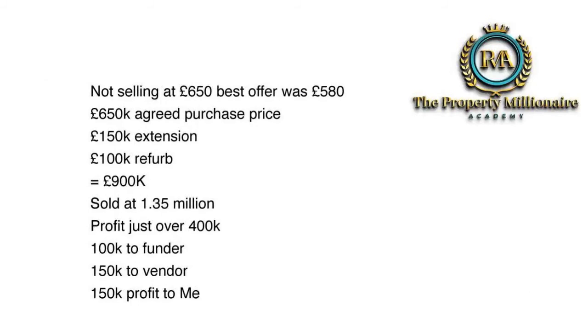It wasn't selling at 650. The best offer the owner had was 580. So we wanted to create a win-win. I agreed to pay the owner 650. I managed to get someone to lend me 150 for the extension and 100 grand for the refurb. So in all, I was going to owe 900. Now, this property sold at 1.35 million, making a profit of just over 400 grand.